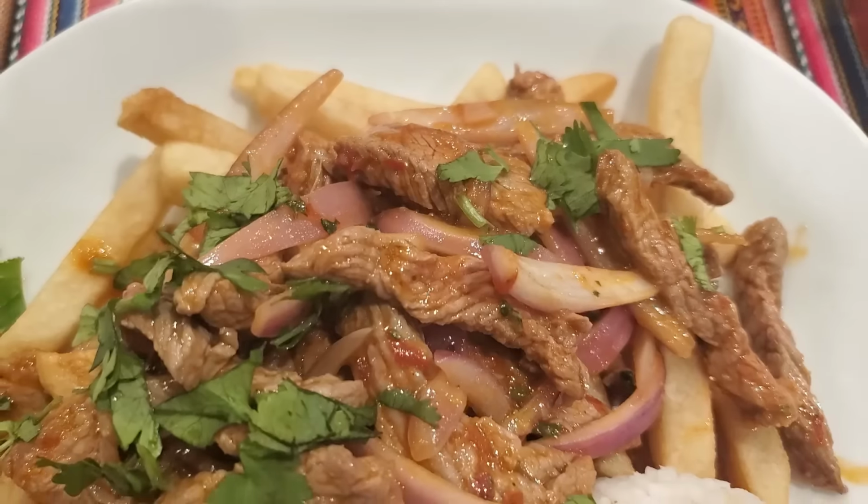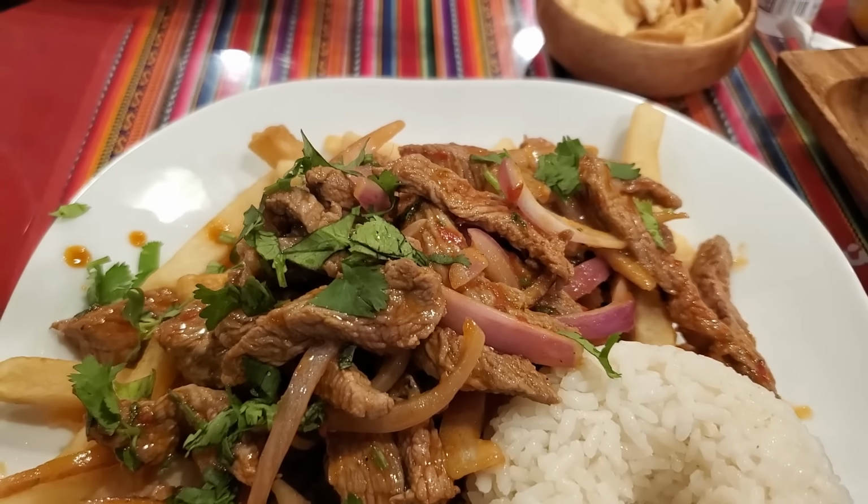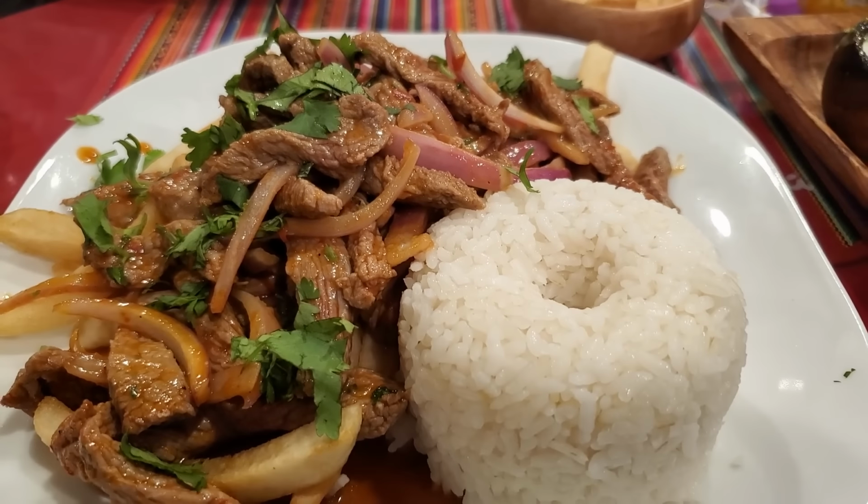All right, so we got our lomo saltado, which is a Chinese-influenced Peruvian dish that is very, very famous in Peru. Sorry, it's really loud in here because it's getting kind of crowded. It's very tiny and very quaint in here, so there's not many tables, but they should be leaving soon. Okay, now it's quiet. But the lomo saltado is one of the top famous dishes in Peru.